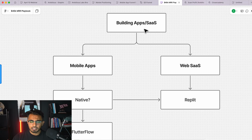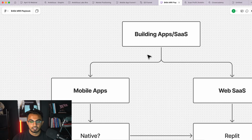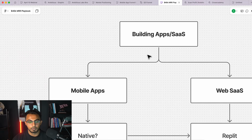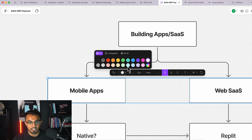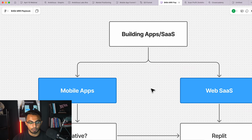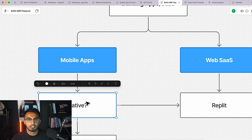Well, nowadays there's more tools in the market than ever before, and I've kind of broken it down into 2 paths. Say you have an idea for an app right now, whether it's web or mobile. That's the first question you should be asking: do you want to build a web app or a mobile app? If you want to build a mobile app, the first question you ask is, are my users primarily going to be using this on the go, right?